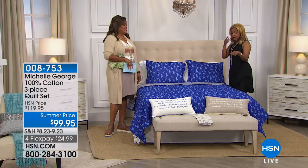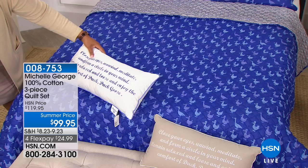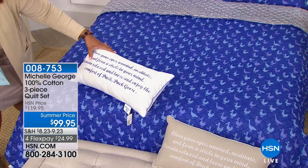I love the ducks on this. We love Duck Duck Goose. This is called Duck Duck Goose. This design came from when we would do so many nurseries, and of course the baby beds would be done, but we wanted to do something for parents when they brought their babies home. So we created Duck Duck Goose for that. Duck Duck Goose also comes with poetry as well. So each pillow, there's a little poetic touch here. It says, close your eyes, unwind, meditate, and form a circle in your mind. Remain relaxed and loose and enjoy the comfort of Duck Duck Goose.